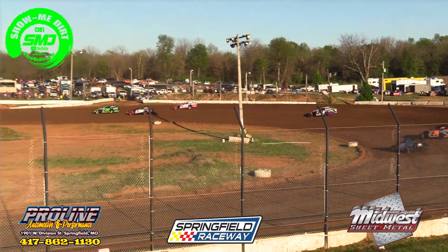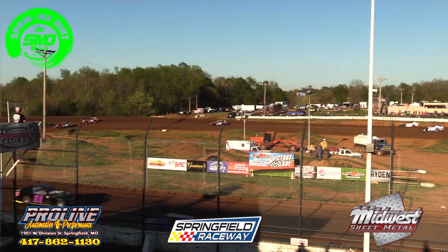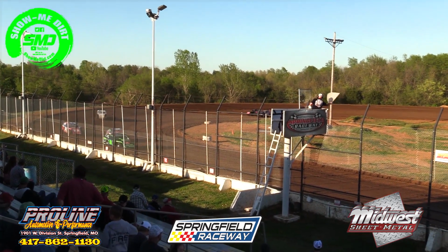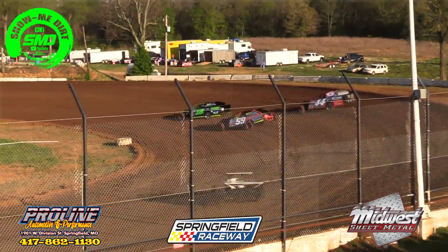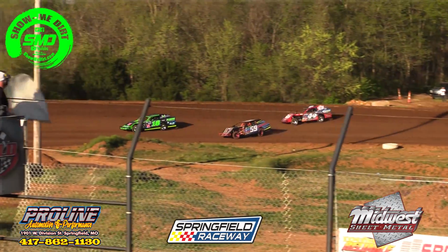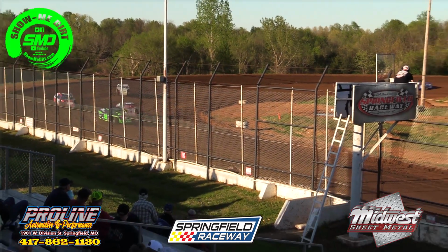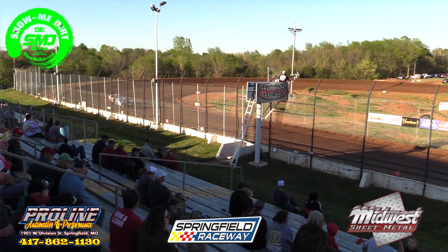Langton right up on the back bumper. The number 59 car can't deal with the Rob Muilenburg machine as of yet. Muilenburg trying to make a pass on his own. Cannot get around Mullins. White flag in the air. Langton got a good run off turn number 4 that time. Maybe able to get a fender alongside of Muilenburg going down into 3 and 4. This will be the final shot coming off turn number 4. It's going to be Tim Mullins, Muilenburg, and Langton, your top 3.